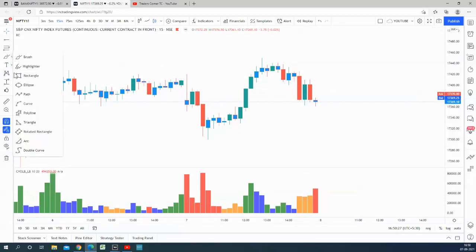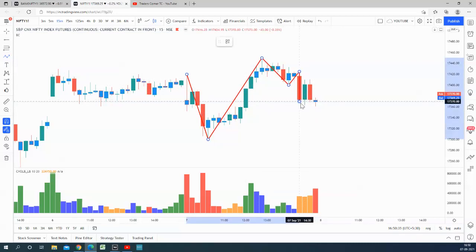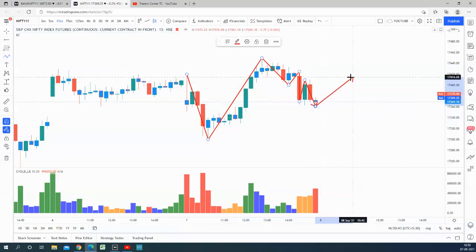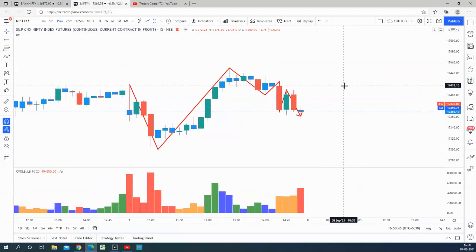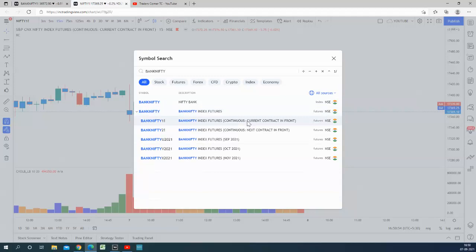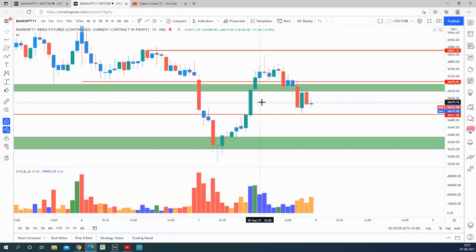So here what happened? They brought it down, showed a little bit of up, down again, and from here they made a huge rally up, trapping the sellers. After trapping the sellers, again they came down, and the rally in Bank Nifty is also due to Nifty's movement. So these were the levels for today, and this is how Bank Nifty played through the levels.